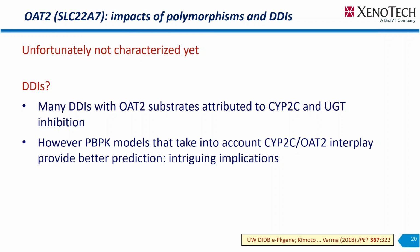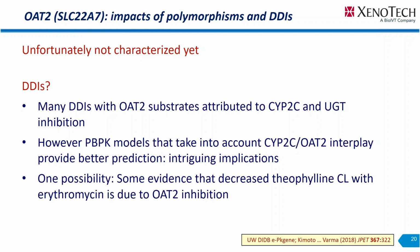So one possibility of a drug-drug interaction: there's some evidence that decreased theophylline clearance with erythromycin is due to OAT2 inhibition. And then there's also even some data that, for instance, there's an interaction between warfarin and indomethacin. Now we know that indomethacin will also inhibit CYP2Cs, but the IC50 of indomethacin toward OAT2 with creatinine as the substrate is as low as 2.1 micromolar. Then there's another intriguing finding in the literature that interferon alpha 2B downregulates OAT2 and actually potentiates warfarin.